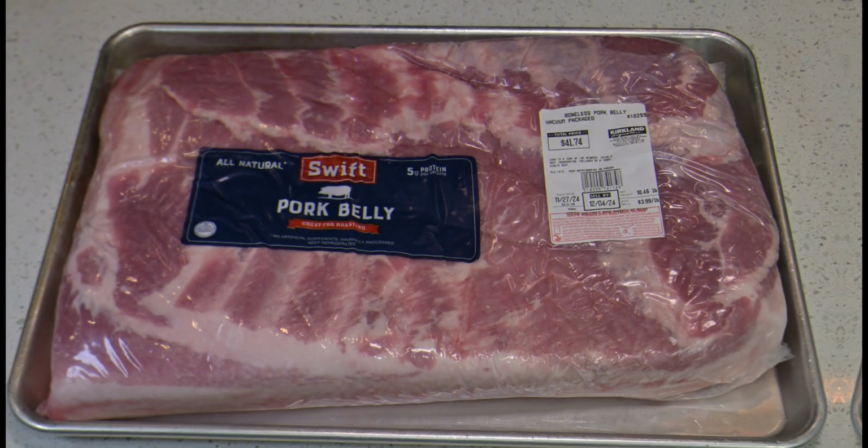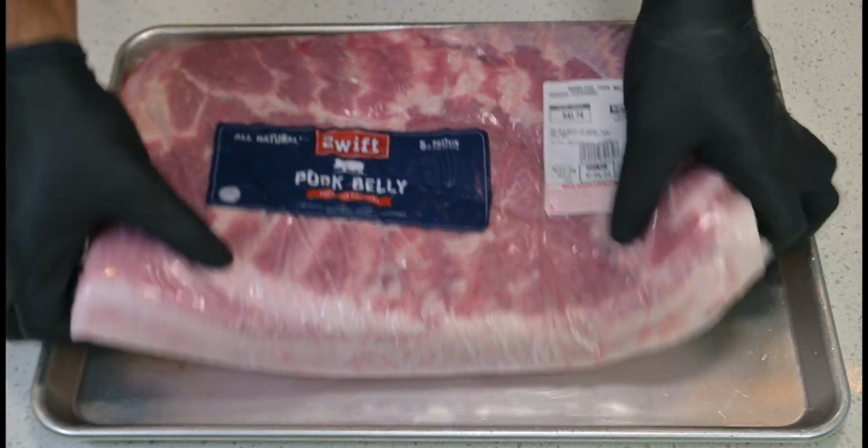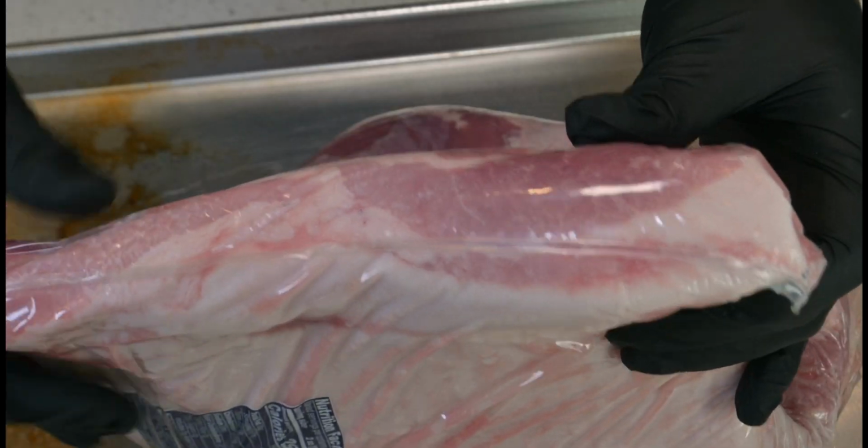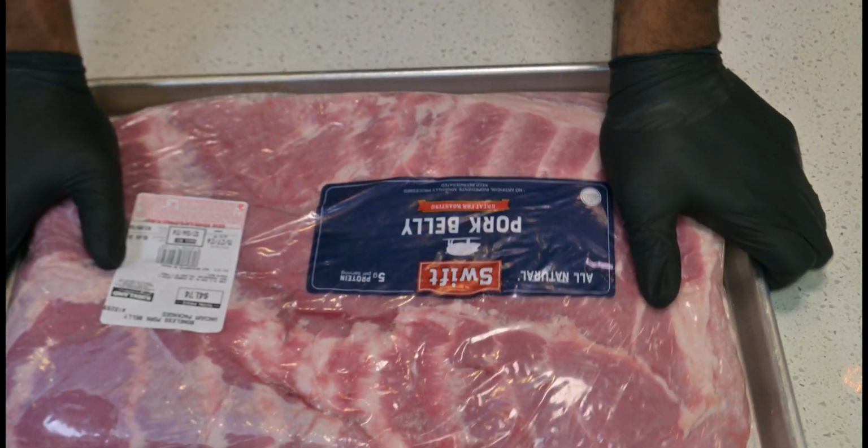Check out my belly, my pork belly. We're looking for a great combo of meat, fat, and skin. That trifecta will tantalize our taste buds. Slap your meat one last time before we get started.